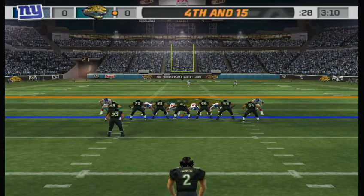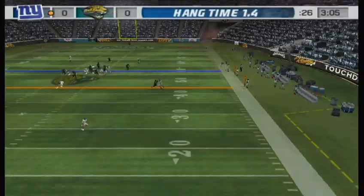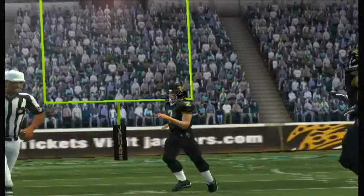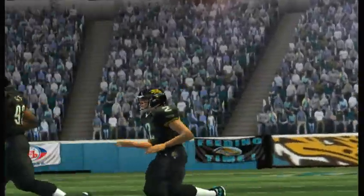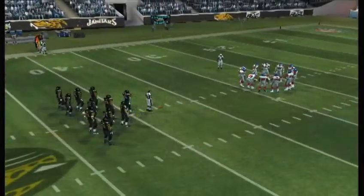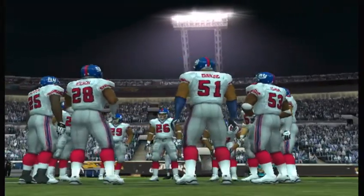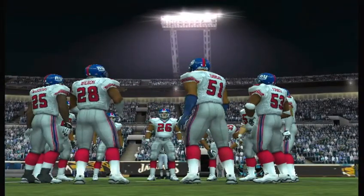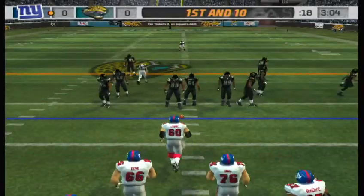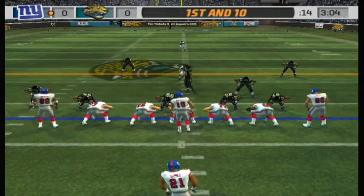Morton will go back to accept this punt. This one goes out of bounds. One of the great running backs in the league, John, up against one of the league's top defensive units. What do you think? Well, I will say one thing I think we've learned from the last couple of seasons is that a great defense beats a great offense. This one could still go either way.